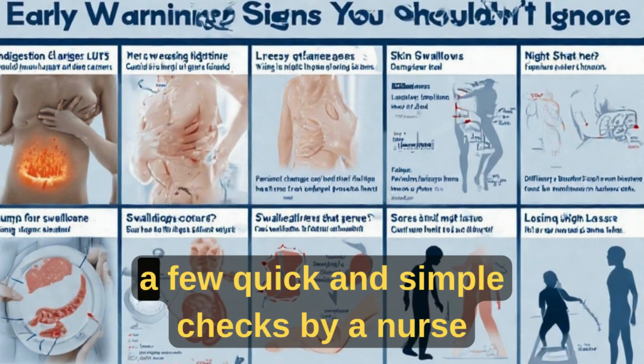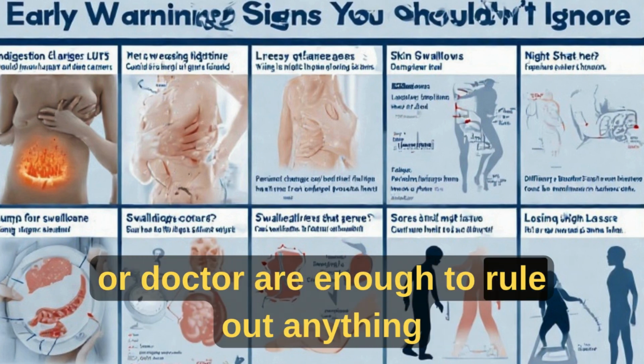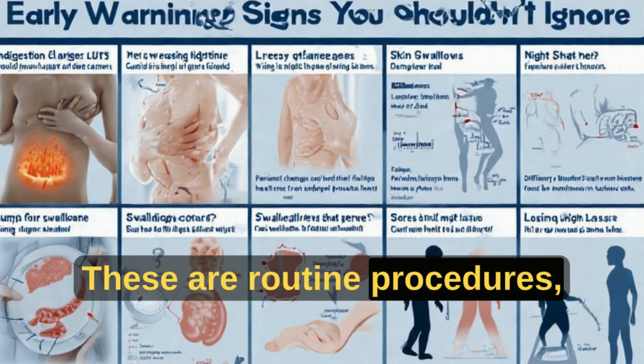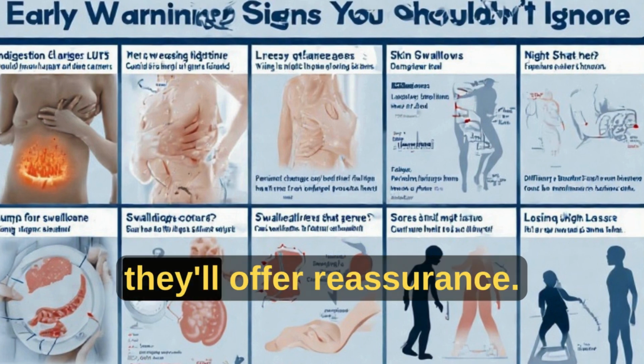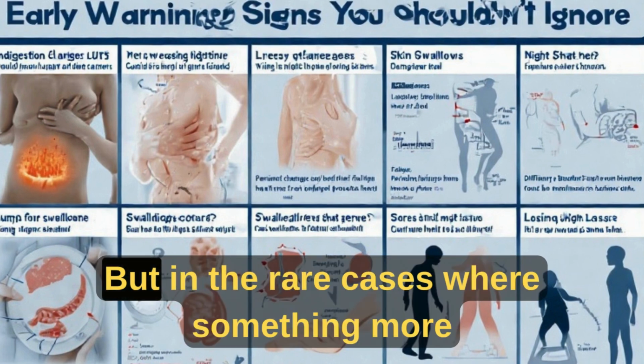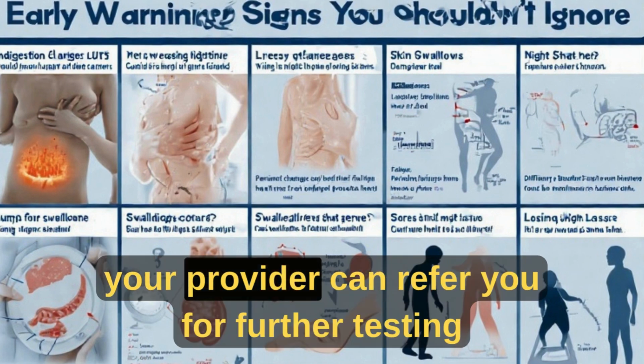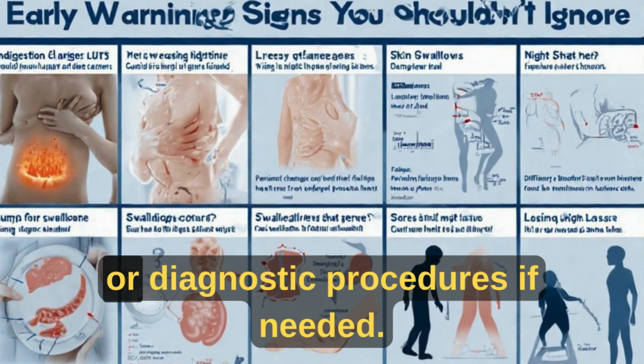Most of the time, a few quick and simple checks by a nurse or doctor are enough to rule out anything serious. These are routine procedures, and more often than not, they'll offer reassurance. But in the rare cases where something more concerning shows up, your provider can refer you for further testing or diagnostic procedures if needed.